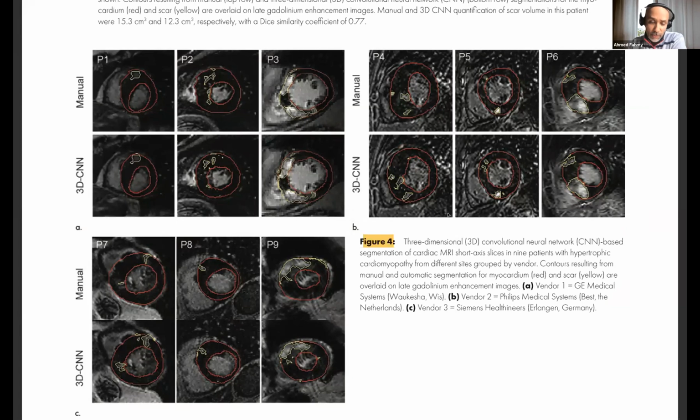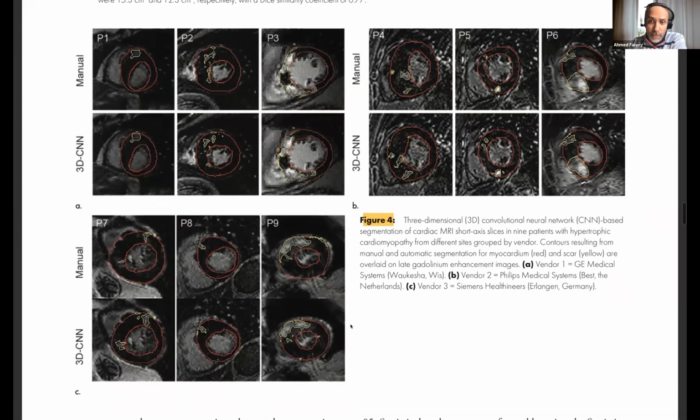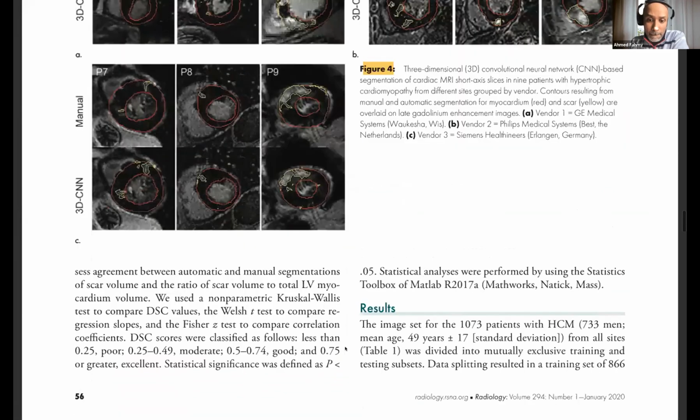As you can see here, the problem is different from myocardial infarction scar. It's probably a little easier in myocardial infarction segmentation compared to HCM. The pattern of the scar is irregular, spread over the myocardium with different sizes. So it was good that we got good results from this challenging problem.